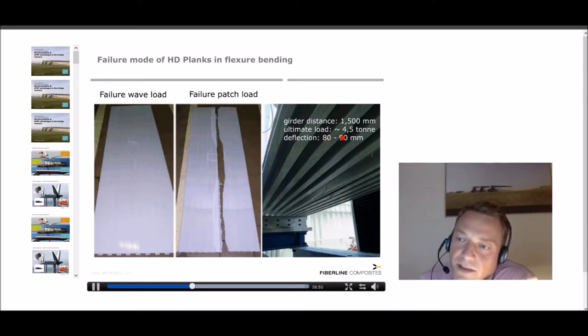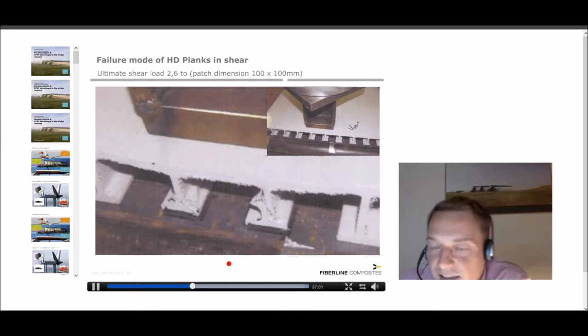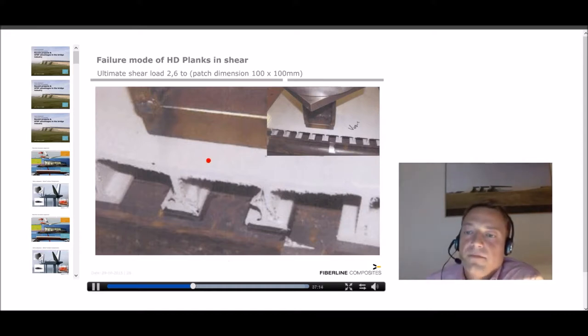Just to give you a figure of what the plank can take, this plank breaks when it bends 9 centimeters and then 4.5 tons, you know? So that's quite high load. And this plank, I will tell you a little bit in detail later on. It's a bridge deck for pedestrian bridges, 500 kilonewton per square meter, and the patch load, 100 by 100.